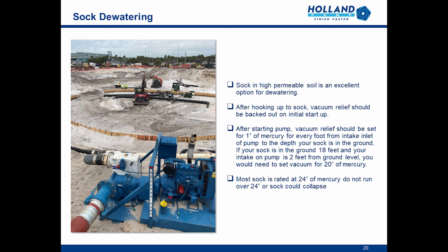If your sock is in the ground 18 feet and your intake on the pump is 2 feet from ground level, you would need to set the vacuum for 20 inches of mercury. Most sock is rated at 24 inches of mercury, but do not run over 24 inches or the sock could collapse.